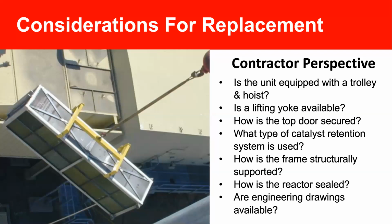Third, how is the top door secured? This might seem like a real simple question, but if the print says that it's bolted, we need to double check that. It's not uncommon to find that it's bolted and welded, although the print doesn't say that. What type of catalyst retention is used? I'm going to discuss that in detail. We need to plan in advance if we're going to need new clips and fasteners based on module design and or condition of the existing hardware.